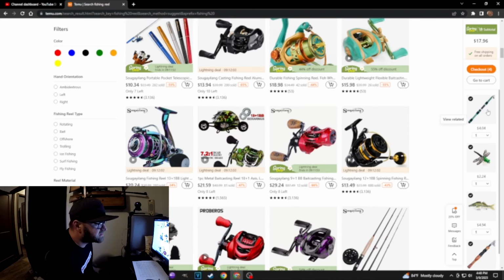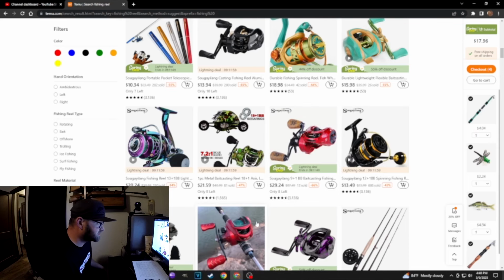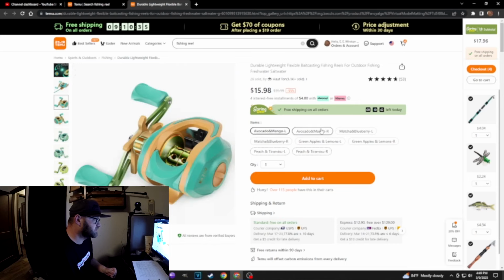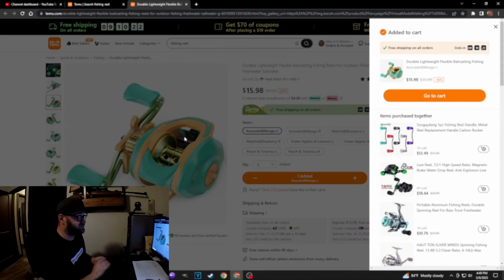You know what? That second rod, that green rod, is kind of universal. It's either casting or spinning, so. Oh, there we go. Avocado mango, that's the one. $15.98. There we go. Cheap left-hand one that matches that green rod. Not really, but close enough. Add to cart. Avocado and mango.